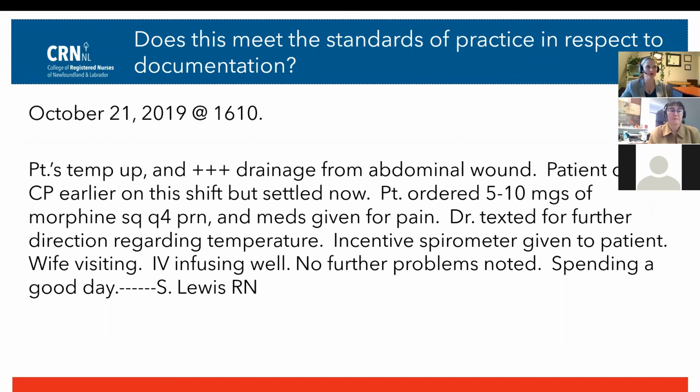What is the temp? Too many abbreviations. IV infusing well. What was infusing? What the temperature is? What type of drainage? Exactly. So you guys all know all this. They certainly do. So exactly, like, again, is it an approved way to do the date and time? Patient's temperature up, what was it? Some employers use plus drainage, but it wasn't described, like if it wasn't serous anguish or seropurulent or purulent. Abdominal wound, where was the wound? How deep was it? There's no description.